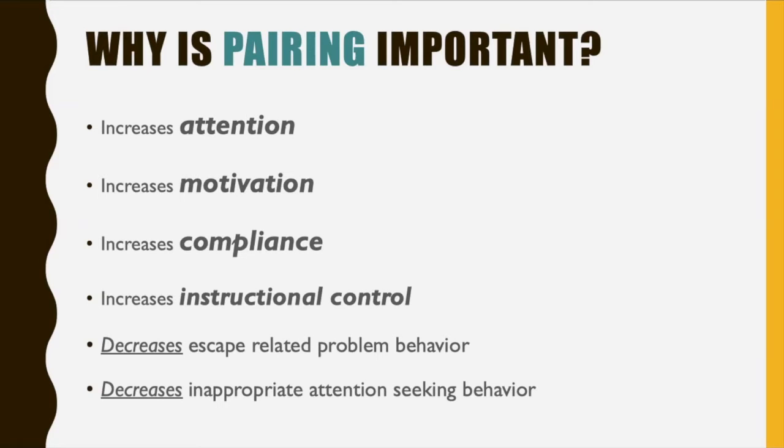So, why is pairing important? To some, they might look at that video and only see playing. But pairing is actually an evidence based strategy that's used to increase appropriate or adaptive behavior and decrease maladaptive or unwanted problem behavior.